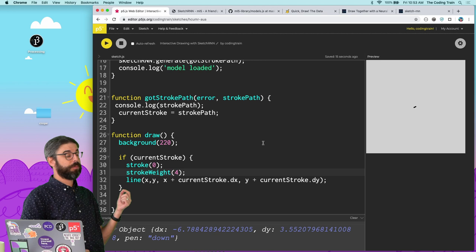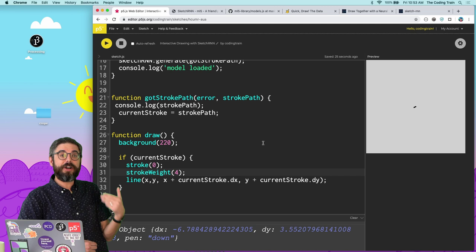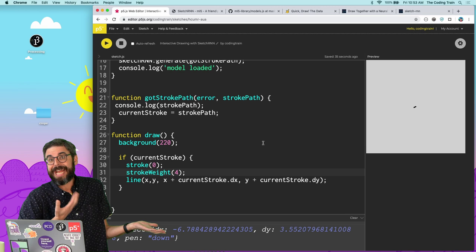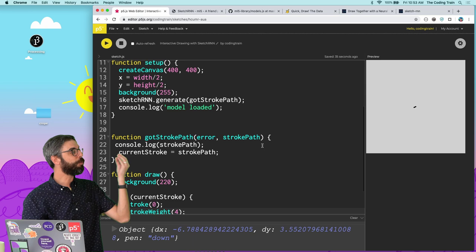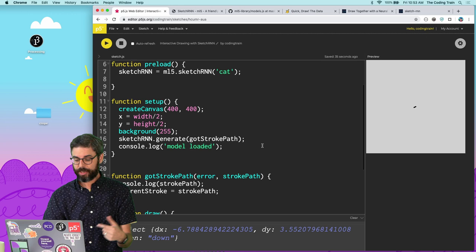My drawing, of course, has stopped because the generate function just gives me essentially the next path, the next vector. So once I have that, I need to ask for another one. There's a bunch of different ways I could implement this, but for me, the logic is such that setup is going to ask for the first one, then I'm going to receive it in the callback, draw it, and then right here after I've drawn it, let me ask for the next one.